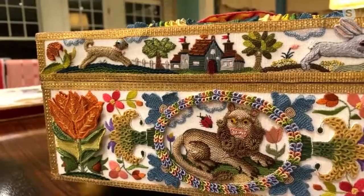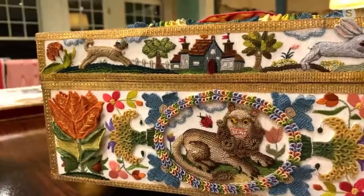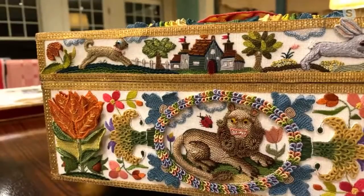Now, somebody asked about dust, and the majority of these cabinets, including pieces that are old, usually have a plexiglass cover that you put over it to keep the dust away, because otherwise, you're not going to take a feather duster to this.